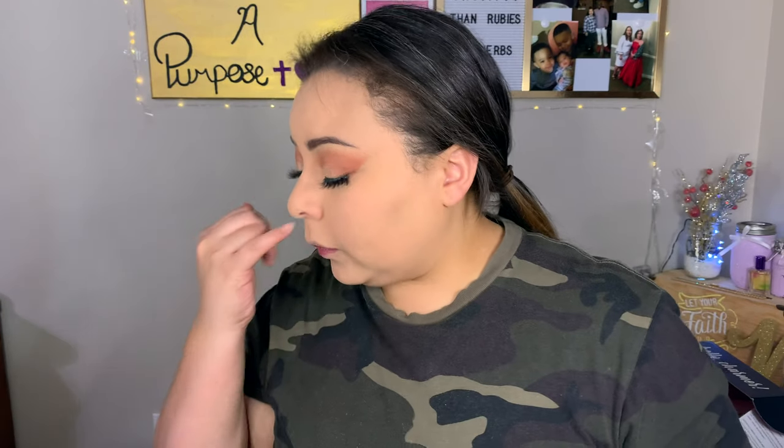And then going back in with the CoverGirl mascara, we're gonna coat the lower lashes. Okay, so I mean, this mascara is not... I like my Voluminous Carbon Black better still. It's not anything amazing, but we can go ahead and get on with the rest of the face.